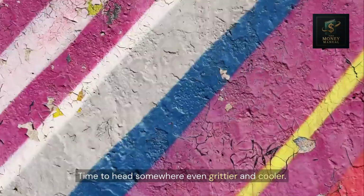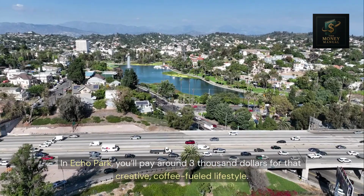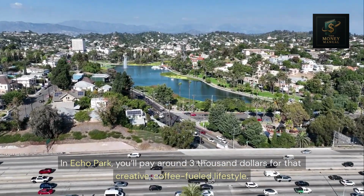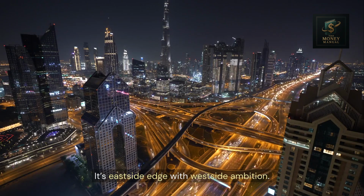Time to head somewhere even grittier and cooler. It's cool, it's climbing, and it's full of edge. In Echo Park, you'll pay around $3,000 for that creative, coffee-fueled lifestyle. It's East Side edge with West Side ambition.